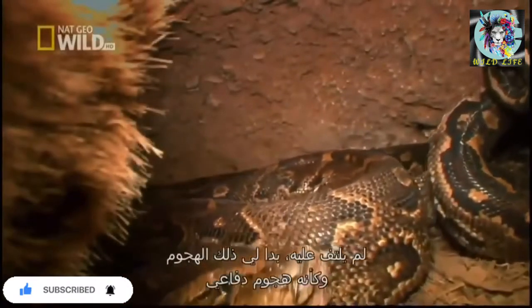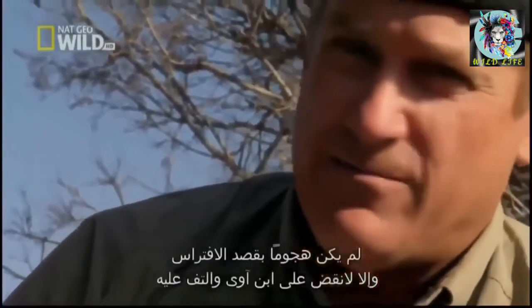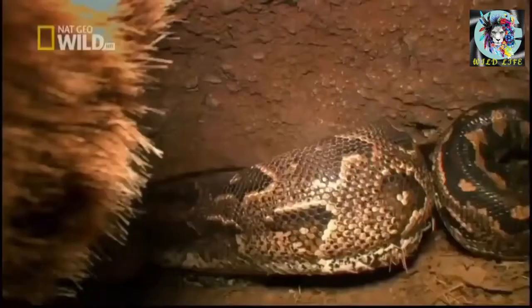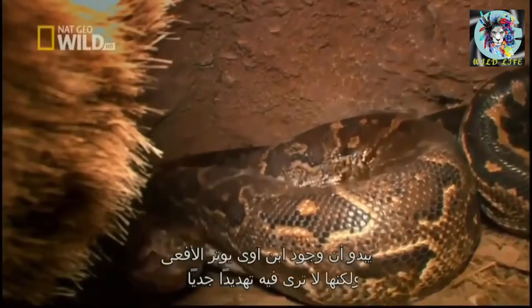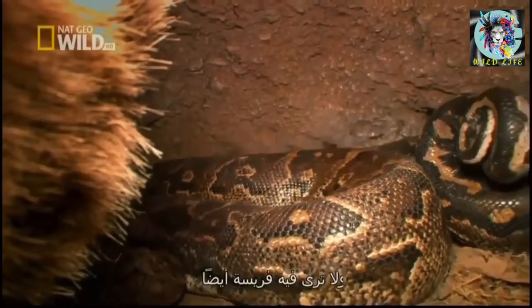Man, it didn't wrap it up. It looked to me like more of a defensive strike. It wasn't a predatory strike. If it would have been a predatory strike, he would have held on and wrapped up the jackal. The snake seems tensely aware of the jackal, but it doesn't see it as a serious threat, and it doesn't seem to view it as prey.